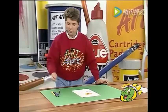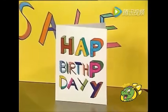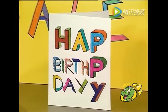3D lettering. It looks brilliant when you put words together for posters. And brilliant when you do it on greetings cards.